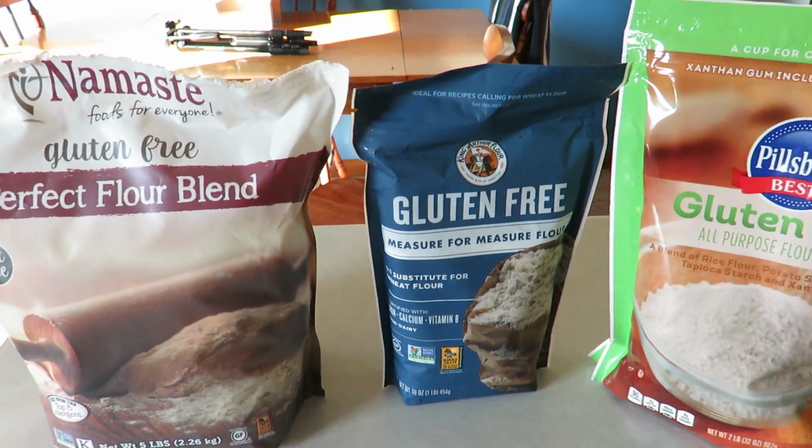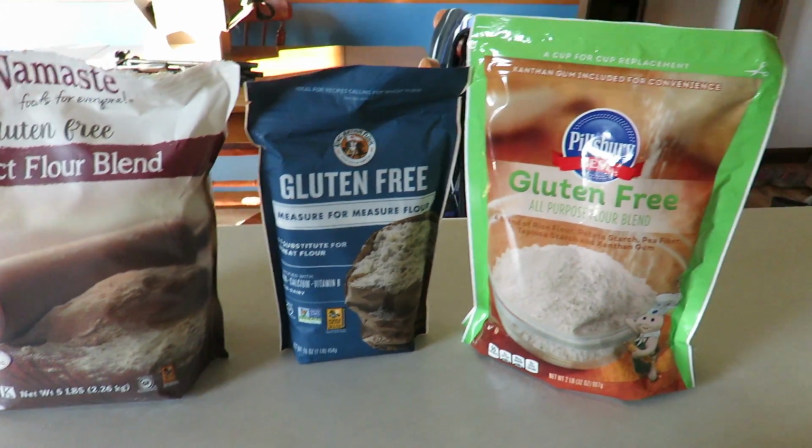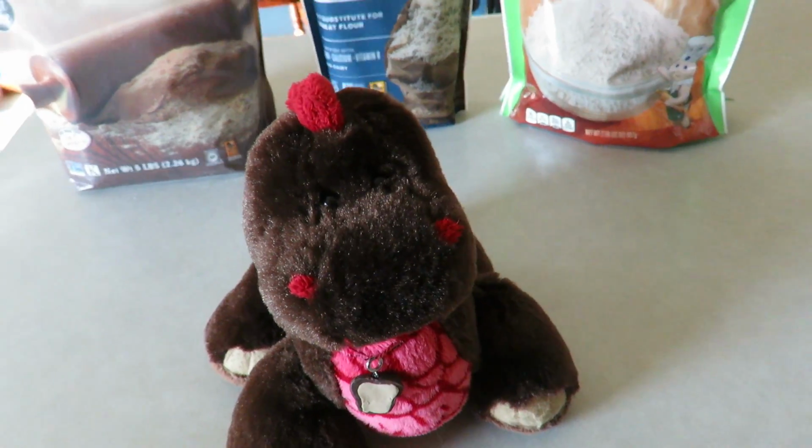So my uncle was out shopping and he picked me up this. And then I figured, time to make a video, I'm gonna find another flour. And I found a bunch of recipes where the person said that they used this specific flour. So I figured, let's put them to the test.